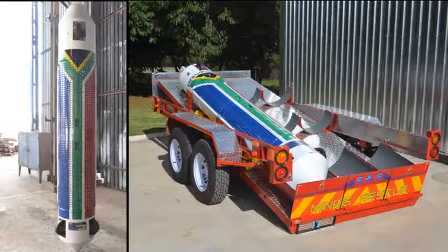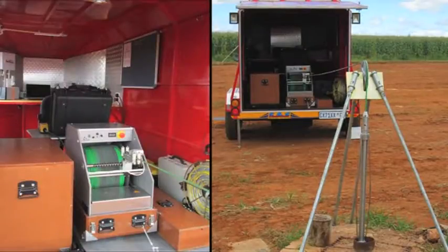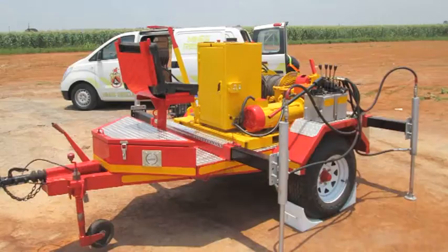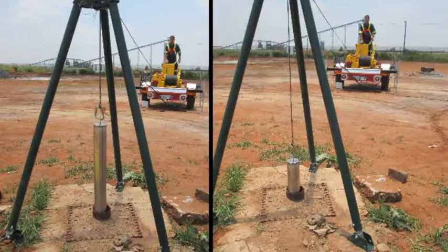Whilst busy with the upgrade, the committee also recommended the replacement of the mobile rescue winder, rescue capsule, probe hole camera, and the purchase of an additional gas chromatograph. The old mobile rescue winder was converted into the supply winder. Following these recommendations, the Collieries Committee approved funding of some 69 million rand for the replacement of the equipment.